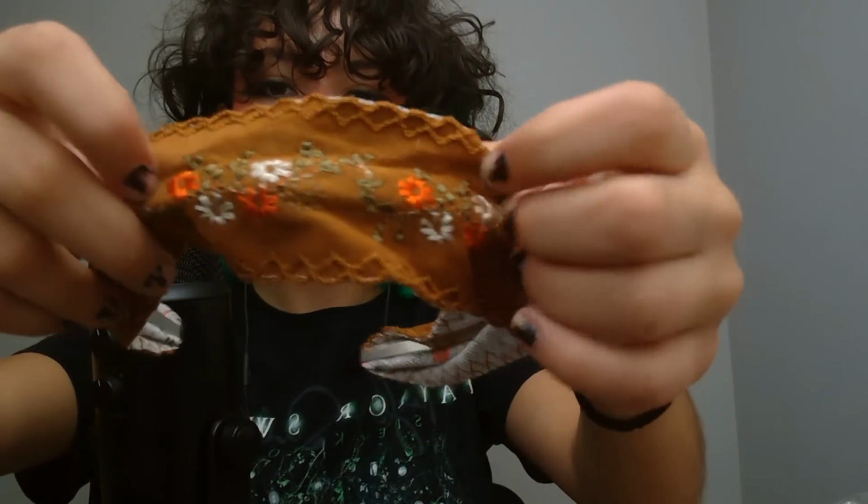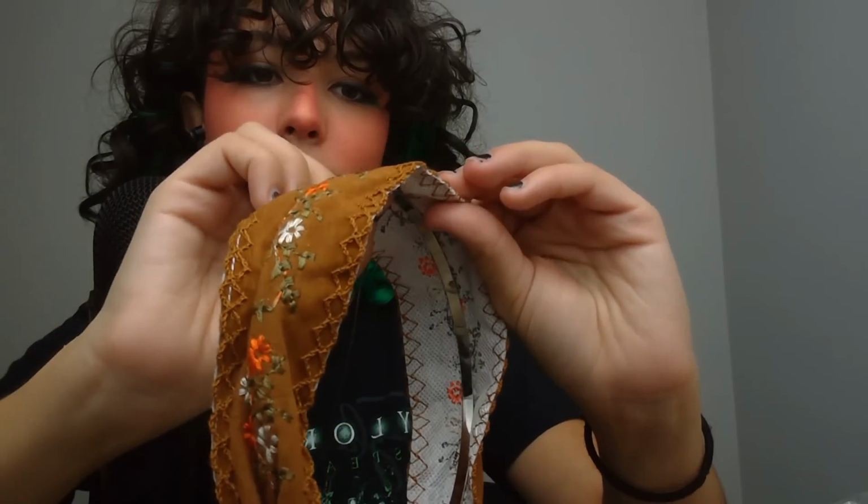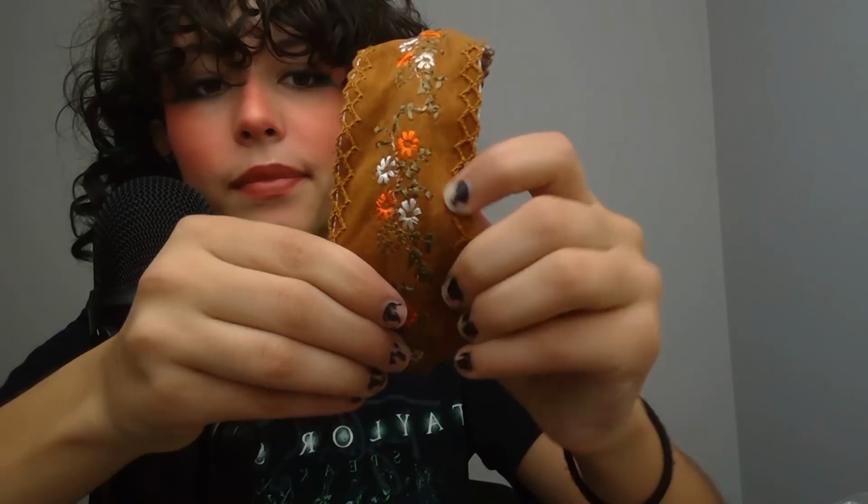Cutest little embroidered headband. So it does have that wire piece, but then the fabric extends, so it's pretty wide, and it is a little bit crinkled because it was pressed while being delivered, but it's so cute. It's almost like this deer hide shade, and then it's embroidered with these orange, a kind of silver shade, and this sage green stem leaf.